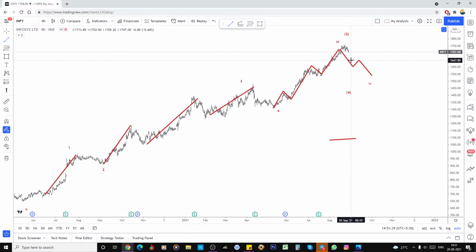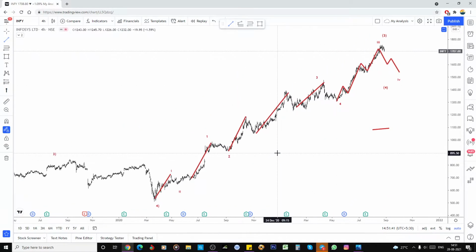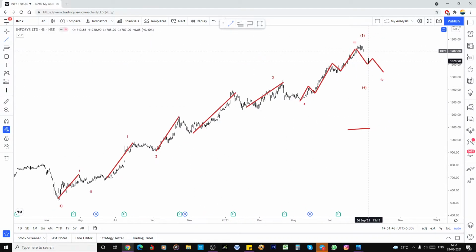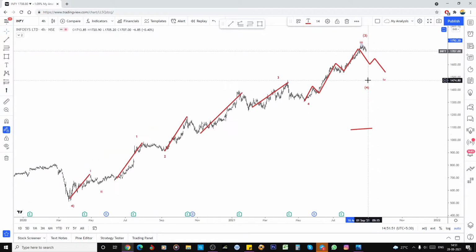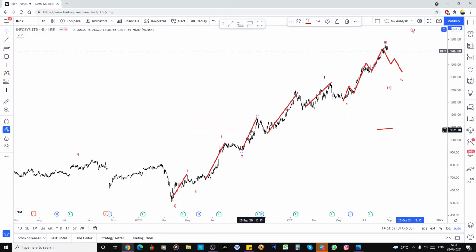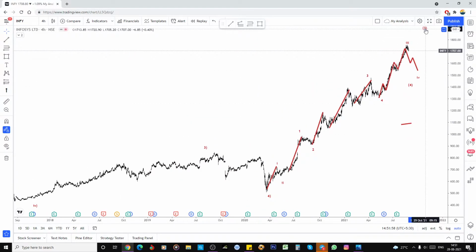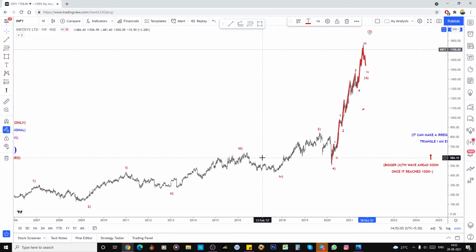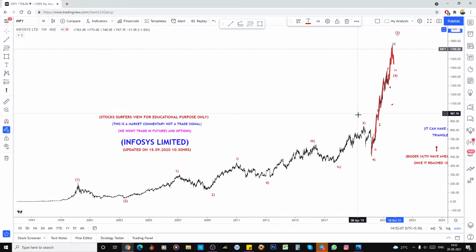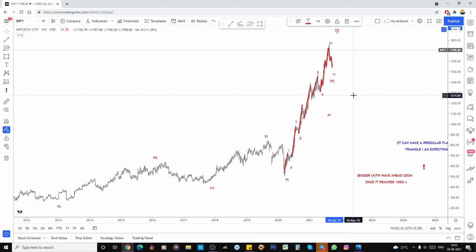Same, it will keep on extending, right? From here I have explained several times, you just go back and see how it keeps extending. So from here also, this is the end of the third, I'm expecting the bigger Roman numeral 4 later onwards, after the end of the third wave. So where is this third wave, the bigger one, below, one second, the weekly chart. So this is the 1, this is 2, 3, 4 and 5. So this is the 1, this is the 2, this is the third wave I'm expecting.